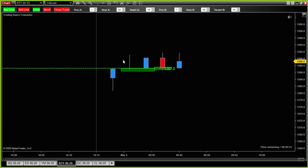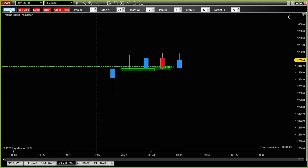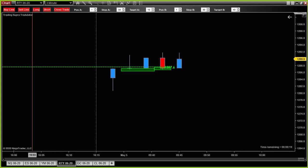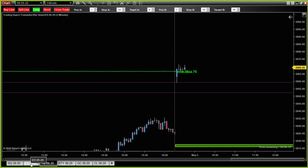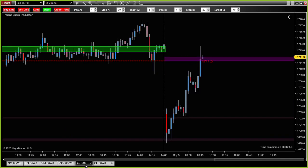And just going to adjust. It looks like our EdgeMinder zone has, our super day range zone has moved just slightly. So 1287.6 is our buy line in RTY. Same location for Dow, 23905 support. ES support 2866.75. And NASDAQ 8924 3/4. And so those are all active. Order submitted.